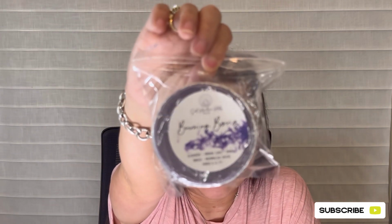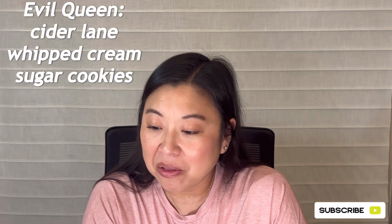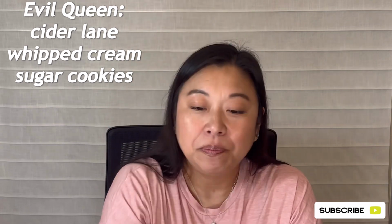Again, that is Burning Berries. Really glad I picked that one up. Next up, I grabbed an old favorite. I know so many people love this scent, and I have never tried it. It is called Evil Queen: Cider Lane, Whipped Cream, and Sugar Cookies. Such a cute label again.